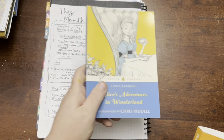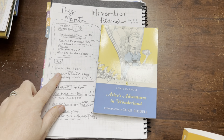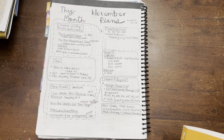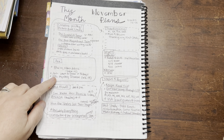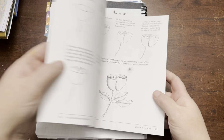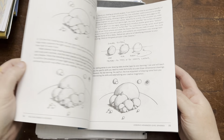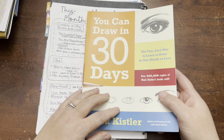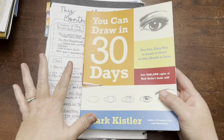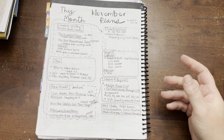And then my daughter, so she will be doing IEW 1 week, and then she will also be starting Alice's Adventures in Wonderland. And then for art, she will be starting You Can Draw in 30 Days by Mark Kistler. I've worked through this book and I really enjoyed it, and so she's going to be starting that for art before we move on to Comic Arts 2. She finished Comic Arts 1 already.